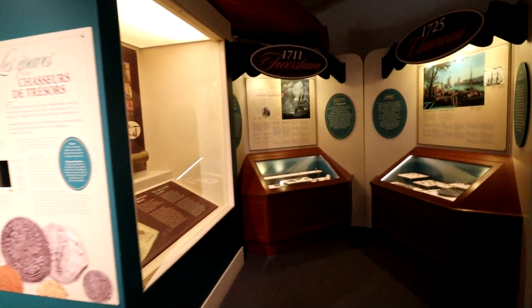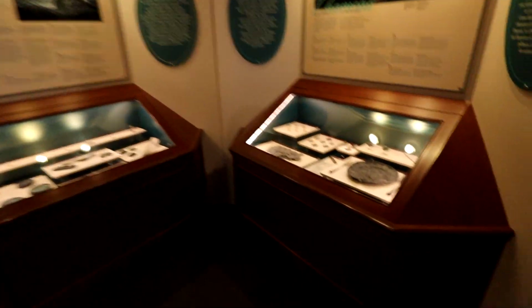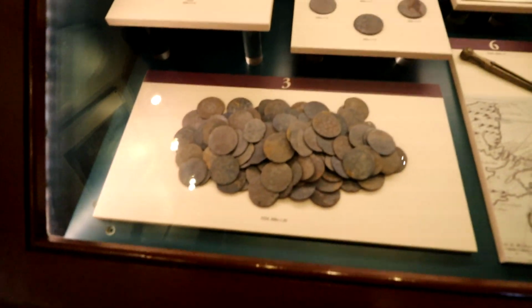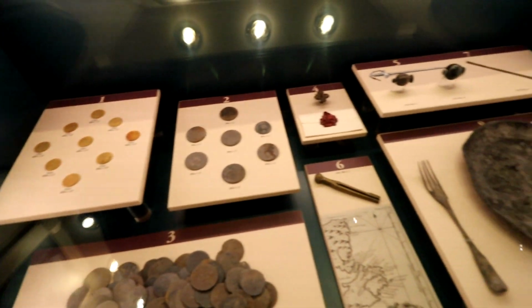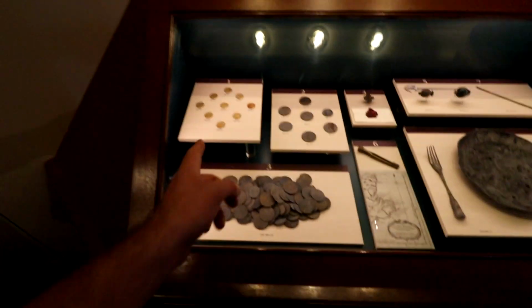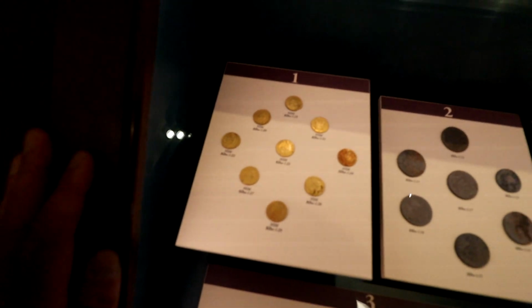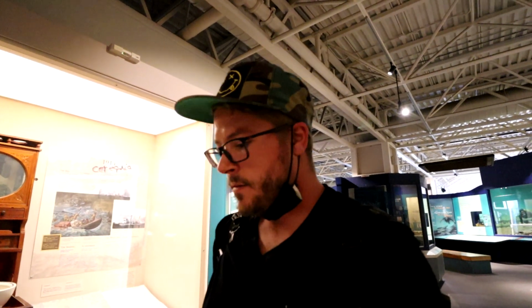What is this stuff? Oh, cool. They're like old coins. That's amazing. Those are probably worth a fortune. I think those might actually be real gold. Because that's how they used to do things back in the day. Even money back in the day, US currency was actually backed by real gold. Now it's backed by oil, essentially.